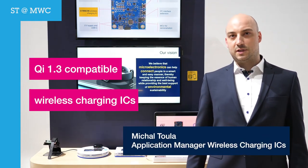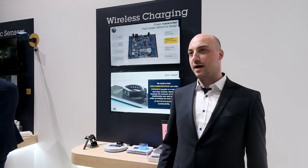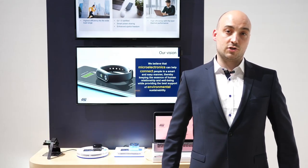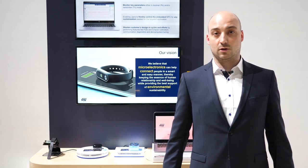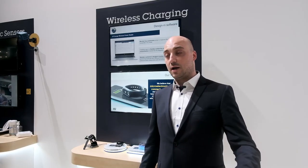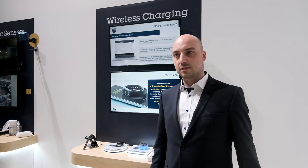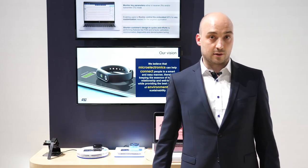I am an application manager at STMicroelectronics, and I would like to introduce you today our wireless charging products from ST Charge family. Wireless charging is becoming more and more popular, and it's not implemented only in the phones, but it's now being implemented in other applications like wearables, earbuds, or even laptop and tablet charging.